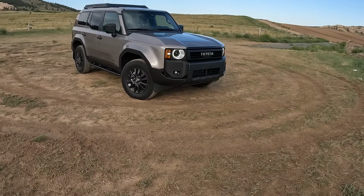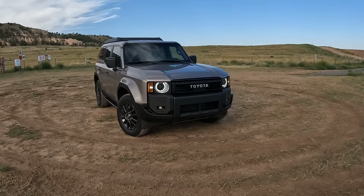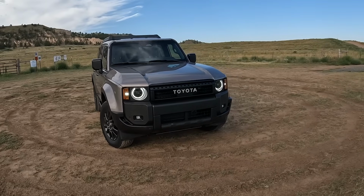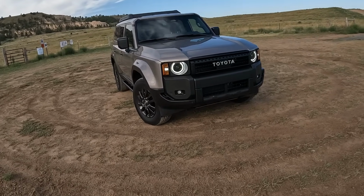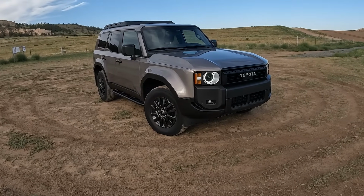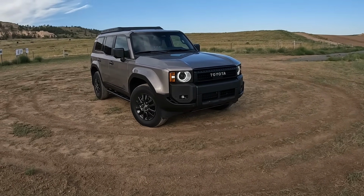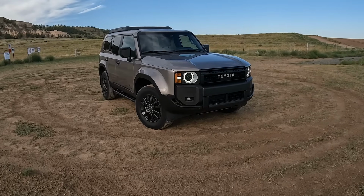So I like the look. Overall, I think it looks pretty cool. I've driven around town and got quite a few looks at it. I like that it's smaller. It's not so big like the prior generation, which rode nice but was just massive. This rides nice, but it's a smaller package.